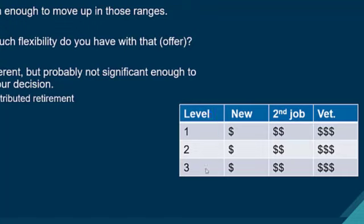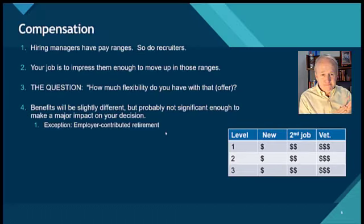But it's also important to note that the person making that compensation offer has a chart, something similar to this that they're working from. You just want to impress them enough with all the stuff we've already talked about to have them more comfortable raising that level with which they can start your compensation for their organization.